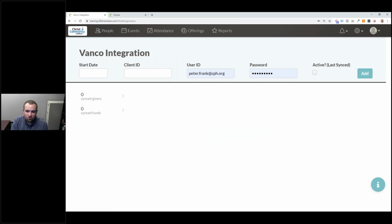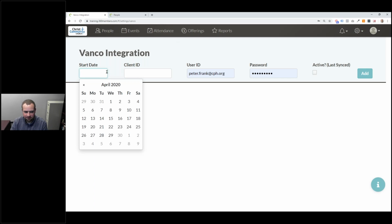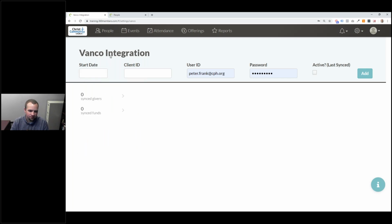This goes back to that entry at the top. Remember I talked about that before? In this case, you're entering things in. You're entering in the start date. And well, let me take a step farther back. This word integration. What does an integration mean? What are we trying to do here? That would be better than just showing it to you.